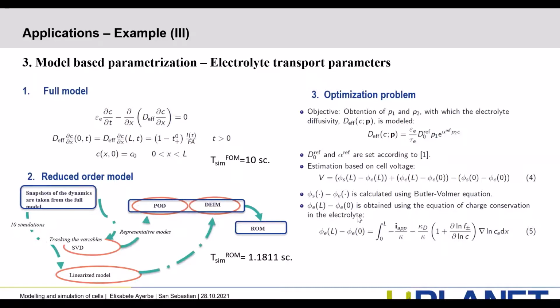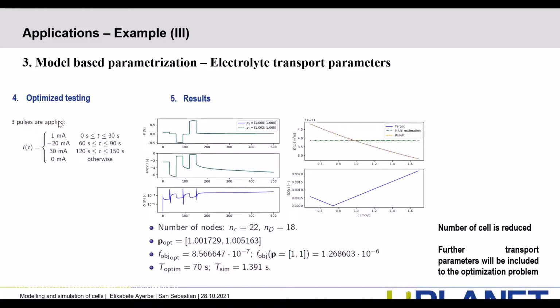Okay, so we already did that. What we identified is that we were proposing a very special protocol for analyzing the symmetric cell, and we were able to capture and identify the dependency of the electrolyte diffusion coefficient on the concentration. Here you can see that the voltage of the simulation and the experimental one are exactly the same. There's not much difference, and we are also capturing the electrolyte diffusion coefficient dependent on the concentration values.